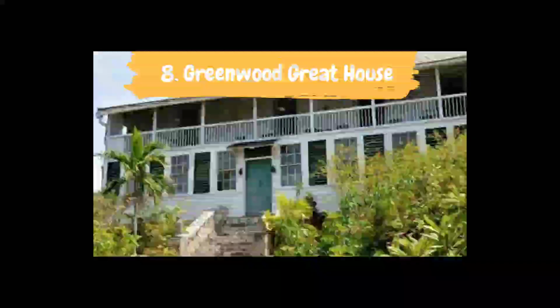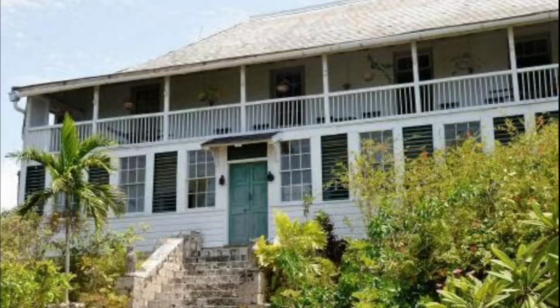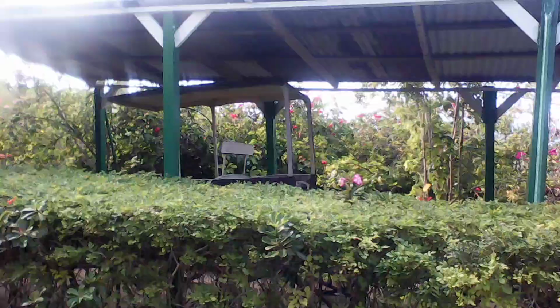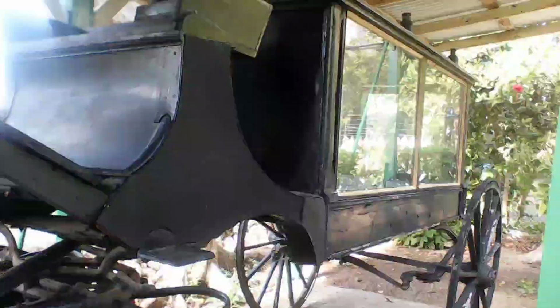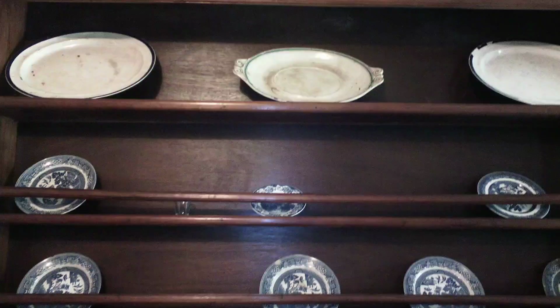Number 8. Greenwood Great House. The Greenwood Great House was built in 1790 by the Barretts of Wimpole Street. The Honorable Richard Barrett, who was the Speaker of the House of Assembly and Custos of St. James, owned both Greenwood Great House and Barrett Hall at that time. He was cousin to Victorian poet Elizabeth Barrett Browning and the Moulton Barretts of Cinnamon Hill. The house now functions as a house museum.